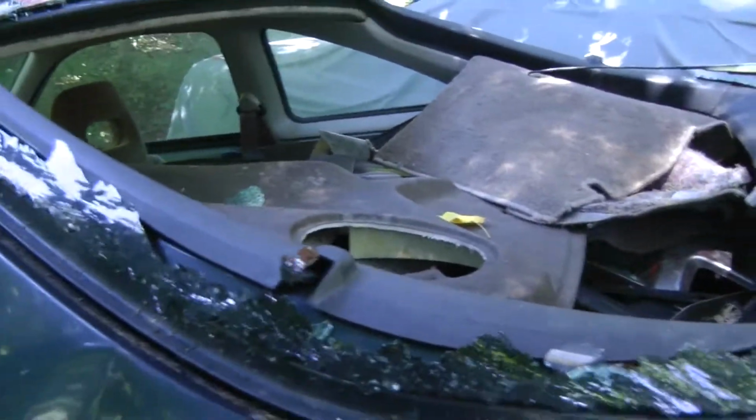The dash is, you know, in decent shape. It's got mold on it, though. There's the door card. Other door card. And all the random junk, so I'm gonna dig in there and see what I can find.